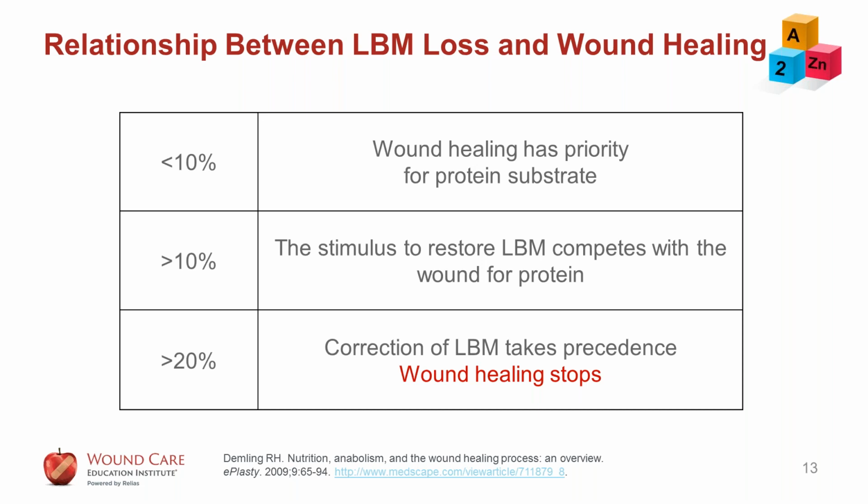And what we now know is that when patients are losing lean body tissues, there becomes a competition for the nutritional substrate. It's not a normal situation to be losing your lean body tissues. You have to remember your adipose is metabolically inactive and your lean tissues are where all the action takes place. That includes your vital organs, your skin.